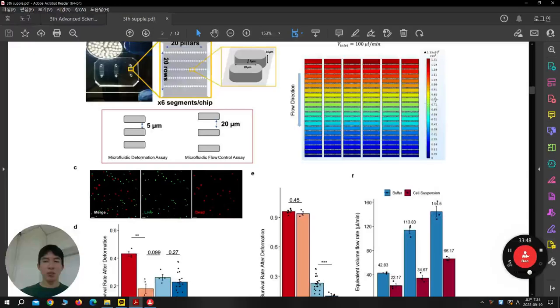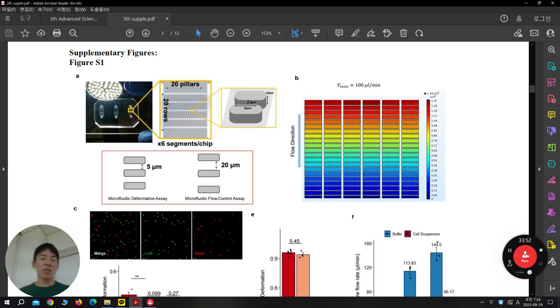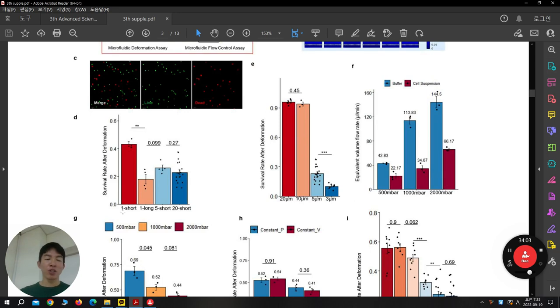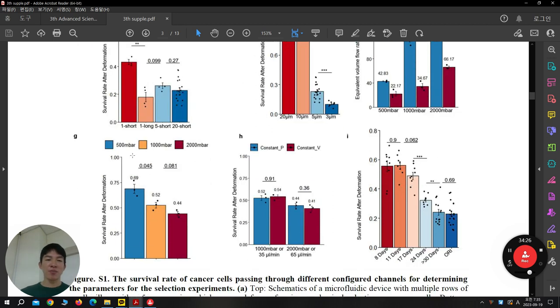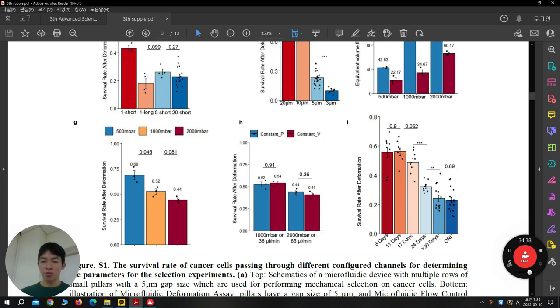Okay, let's look at the supplementary. So this is how they do the constriction. From 5 to 20 micrometers, they continuously flow the cancer cells and stain them. Short time, long time, 5, 20, maybe speed, deformation, constriction. That is why they're using 5 micrometer, to have a relatively higher cell number compared to 3. And then they change the pressure for the microfluidics. Depending on pressure, it changes, and then velocity and pressure are held at a constant value. And over time, they have this kind of 30 days, changing the cell survival and deformation.